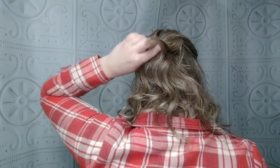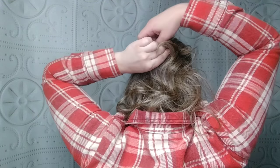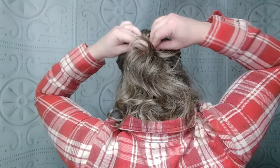Make sure to not poke your bobby pins in any of those hand-tied areas. So with this wig, that would mean everywhere because this is hand-tied. Just be sure to bobby pin hair to hair and not hair to cap. If you do have a wefted wig, then you can definitely slide your accessories and your bobby pins into those wefts, but not in your hand-tied areas. Now look how cute that looks.